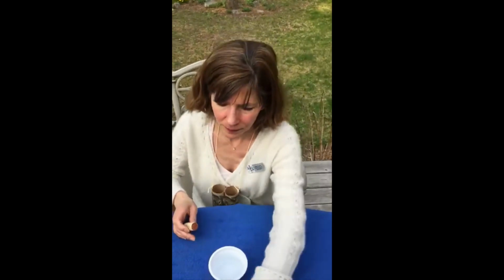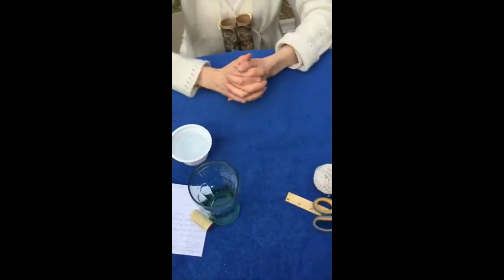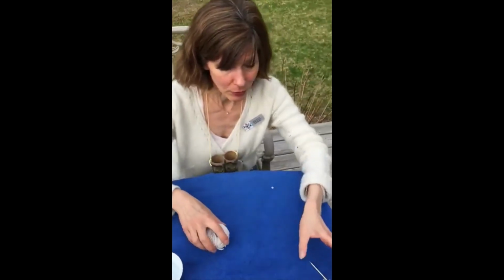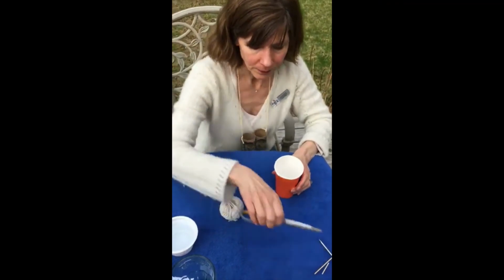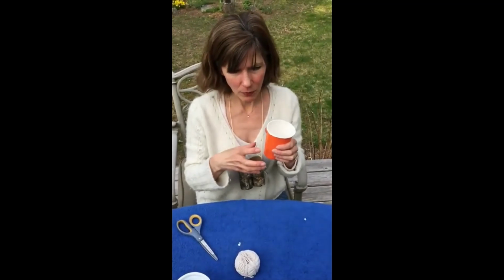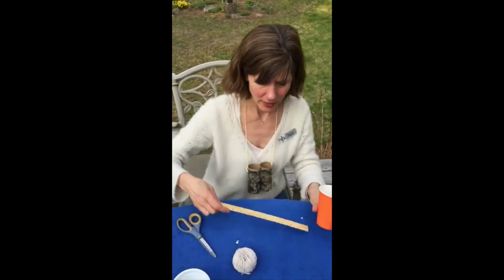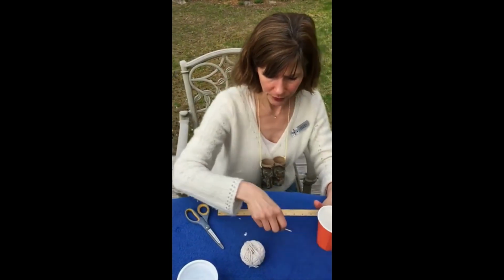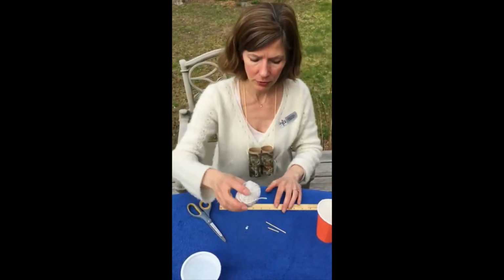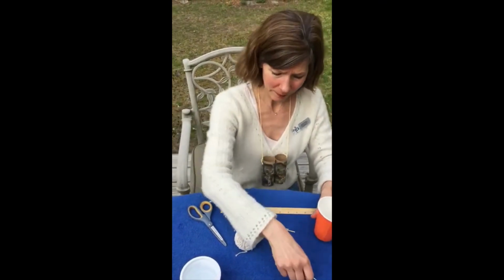So easy. Alrighty, the last thing we're going to do: a moose call. We're going to try to attract a moose. All right, it's pretty easy, pretty fun. Paper cup. I don't know if one of those plastic cups would work or not. You could try it. I'm all about experimenting. We'll try that. You just need some simple tools here: scissors, ruler, string, toothpick, cup, and something to poke a hole in.